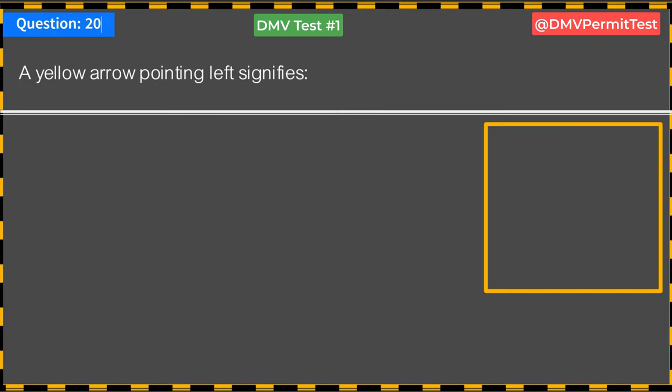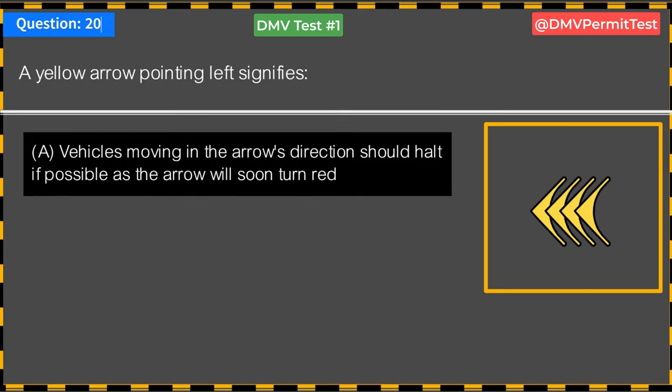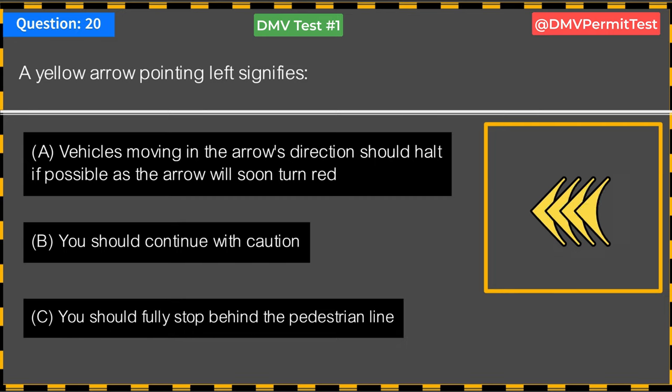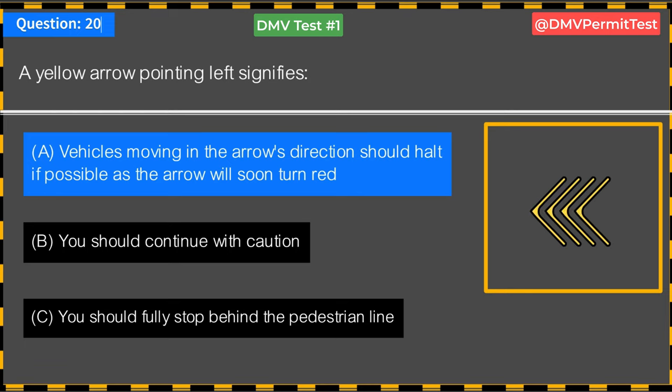A yellow arrow pointing left signifies A. Vehicles moving in the arrow's direction should halt if possible, as the arrow will soon turn red. B. You should continue with caution. C. You should fully stop behind the pedestrian line. Answer A. Vehicles moving in the arrow's direction should halt if possible, as the arrow will soon turn red.